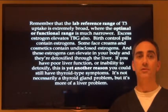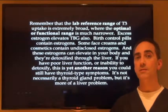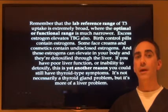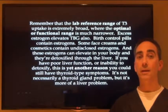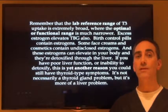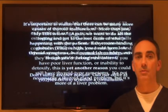Birth control pills contain estrogens. See, and some face creams and cosmetics contain undisclosed estrogens. And these estrogens can elevate in your body, and they have to be detoxified through your liver. If you have poor liver function or an inability to detoxify, this is yet another reason you could still have thyroid-type symptoms. It's not necessarily a thyroid gland problem, but it's more of a liver problem.